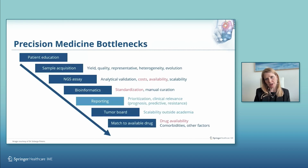So what are the bottlenecks? I think precision medicine has bottlenecks. And I was speaking before about education, from patient education to sample acquisition. You need a biopsy or sometimes liquid biopsies, but this might be more difficult and less sensitive than tissue biopsies. You have to have access to NGS assays, bioinformatics, reporting, you need a tumor board for decision, and you have to, of course, have the match to an available drug. So all of these bottlenecks really are limiting factors for the incentive or for the motivation and the education around testing.